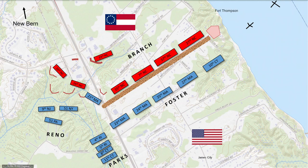The farther Reno's 2nd Brigade extended into the swamp, the more Confederates they found. Reno extended his line to face a new enemy across the Bullen Branch Creek. Across the creek, the 26th North Carolina Confederates were firmly entrenched behind earthworks and had superior ground and a field of view. They successfully kept the Union soldiers from flanking them.